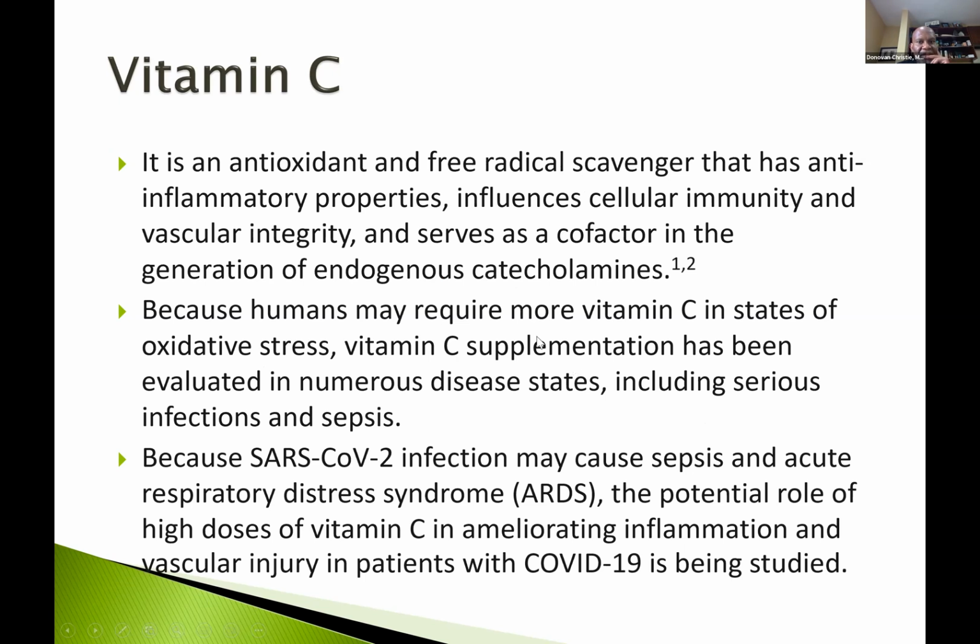We do not make vitamin C, so we have to take it into our body. We get it from fruits and vegetables. It's not in meat products. It's in fruits and vegetables.